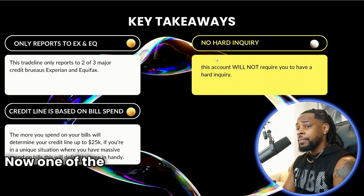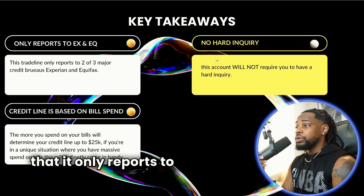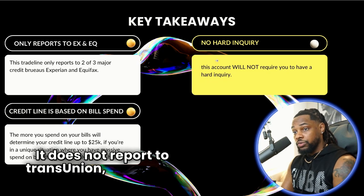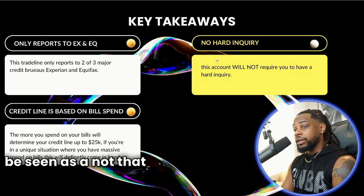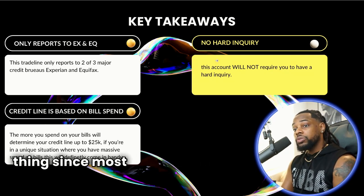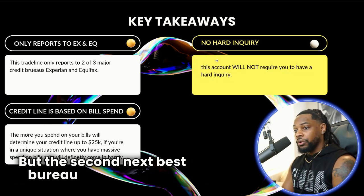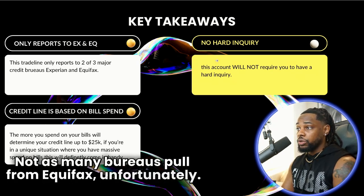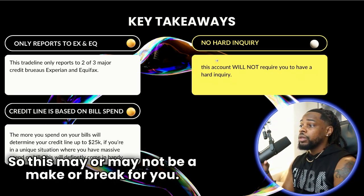Now, one of the drawbacks of having this is that it only reports to Experian and Equifax. It does not report to TransUnion, which can sometimes be seen as not that good of a thing, since most creditors do pull from Experian, but the second next best bureau is TransUnion. Not as many bureaus pull from Equifax, unfortunately. So this may or may not be a make or break for you.